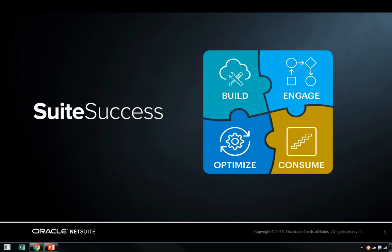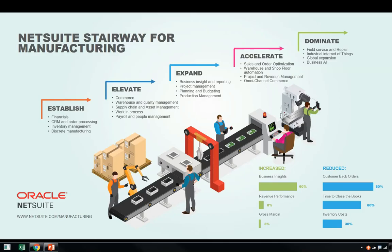This means that we've taken all of our experience in implementing thousands upon thousands of customers, and we've said, how can we pre-configure our product and our methods in order to deliver an implementation that is much closer to the goal line? By implementing our SuiteSuccess leading practices, many times we can get folks through phase one and up and running in less than 100 days.